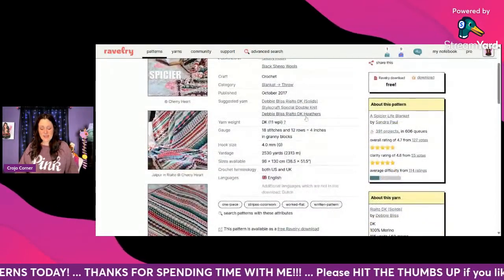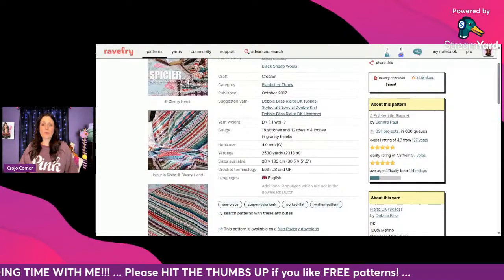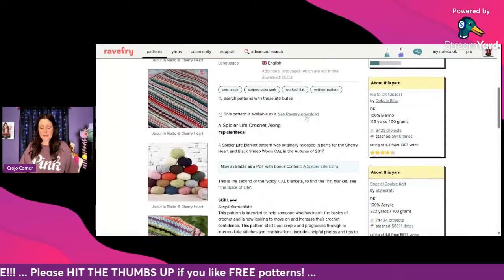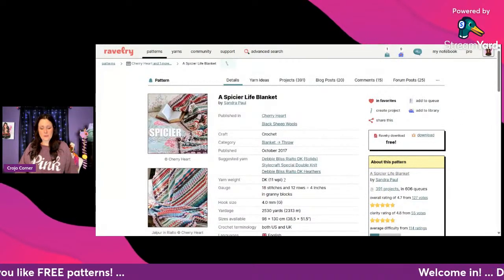So this is using DK weight and a 4 millimeter hook. You need 2,530 yards and it's in both US and UK terms. And you can get that for free from Ravelry. Just click the download link and it'll take you straight to the free pattern.